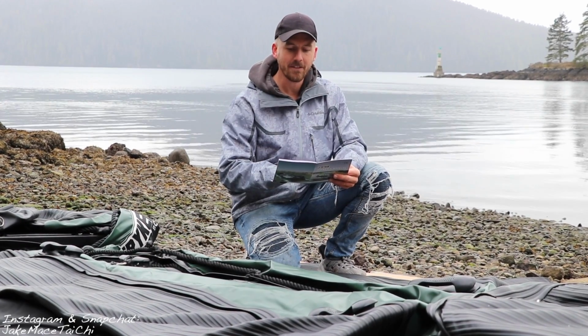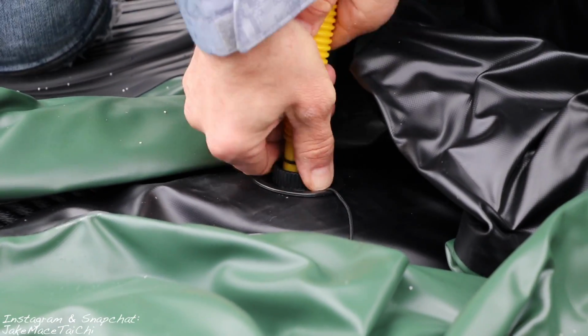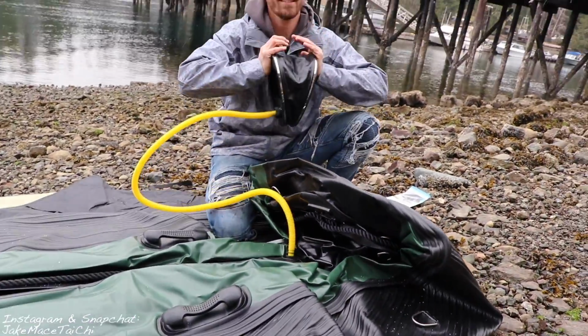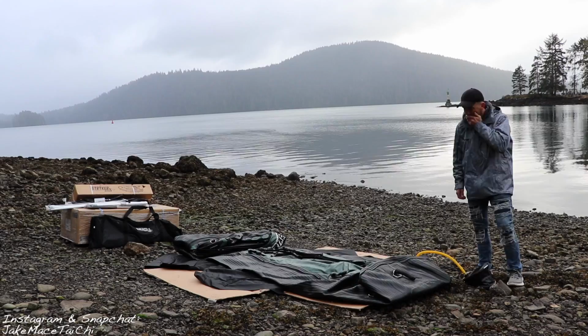Step 4 is half inflate the boat with the pump first. It looks like it's configured here just to push in and then twist once, and that will kind of lock it in. And now I can either use my hands, accordion style, or I can use it as a foot pump. I can see it inflating.